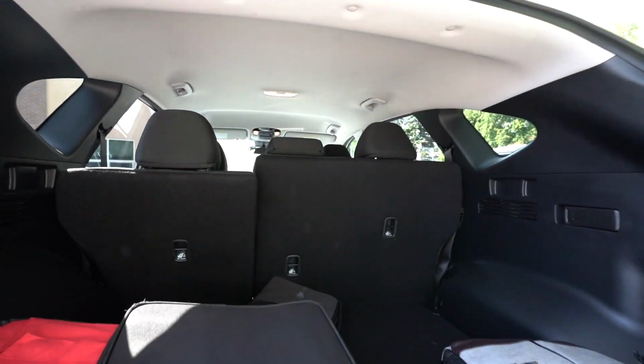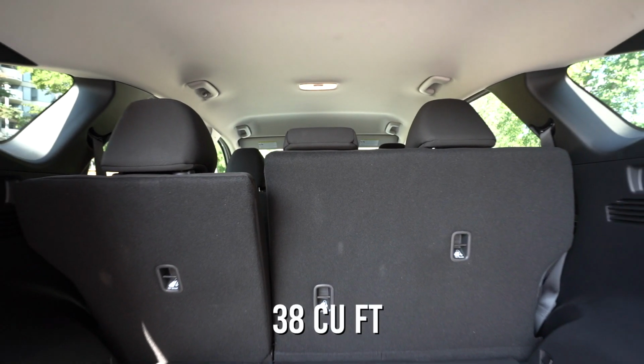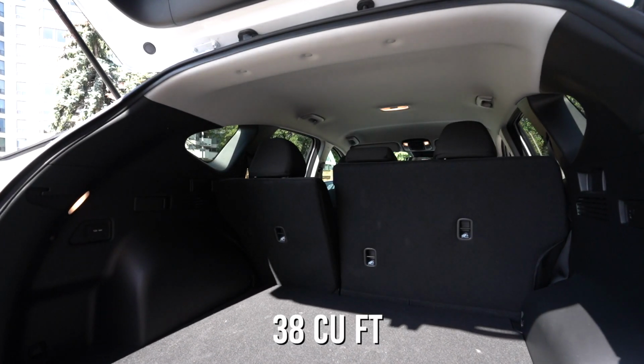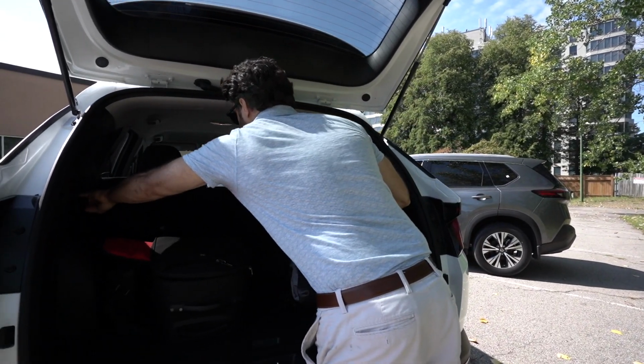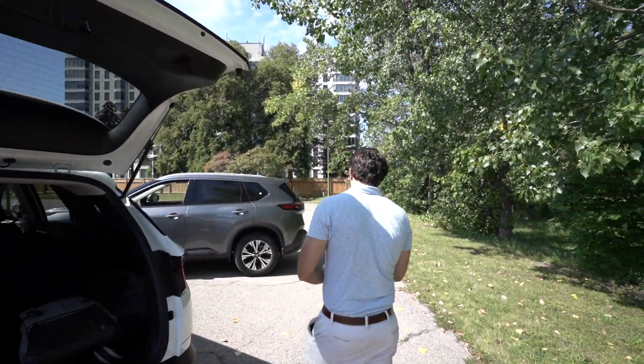But let's open up the trunk. So you can see we got quite a bit of gear in the Tucson. This one's gonna have 38 cubic feet of cargo capacity, nice big storage area, and then the seats kind of flop down with the levers here. So I really like the cargo capacity of the Tucson.